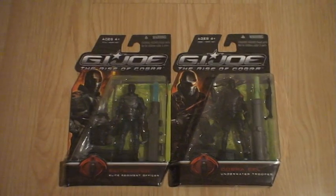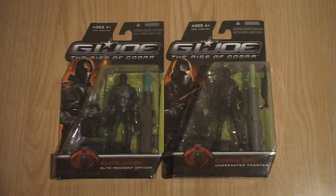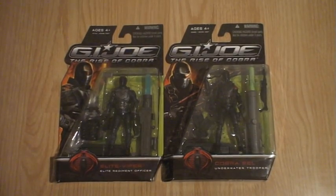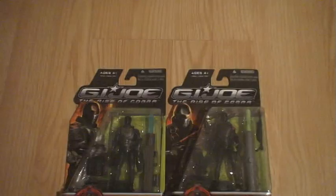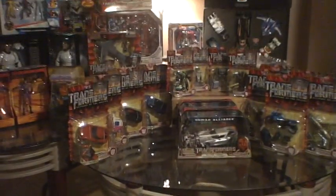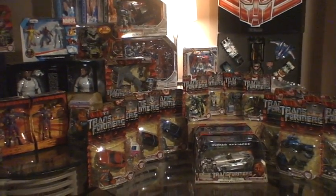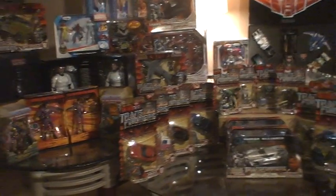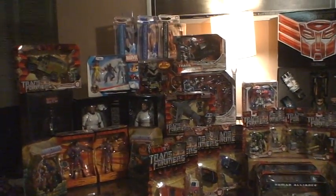guys enjoy. As you can see here, this was G.I. Joe, Rise of Cobra, Elite Viper, and Cobra Eel. And now to the crux of what I've acquired. It's pretty much a bit of everything, from Transformers to DC Universe. Got some Star Wars, Masters of the Universe, and some Marvel stuff.